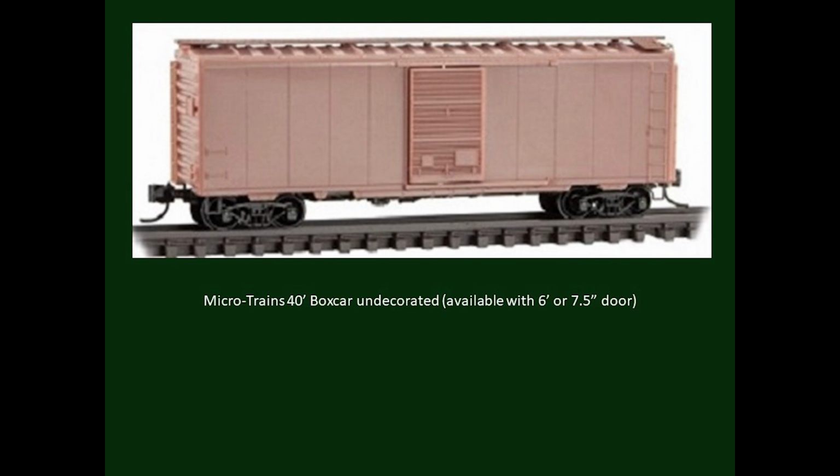The National Steel Car boxcar is very similar to a Pullman standard boxcar, and in N-scale, the closest model for these cars is a Pullman standard boxcar available from Microtrains, and also more recently from Atlas. These models have the correct ends and roof, but the sides are welded rather than riveted. The Microtrains cars have 7.5-foot doors, but the undecorated Atlas car comes with an 8-foot door option.